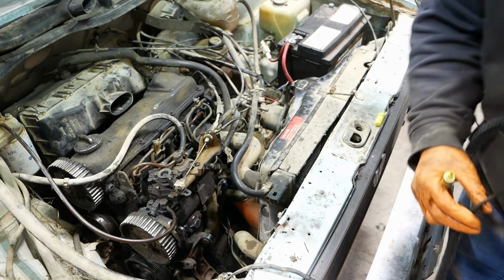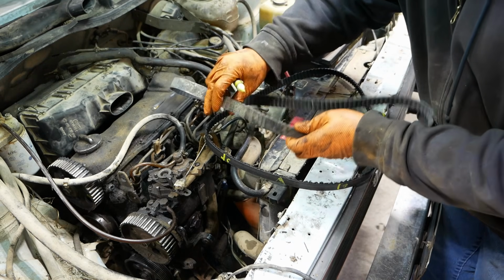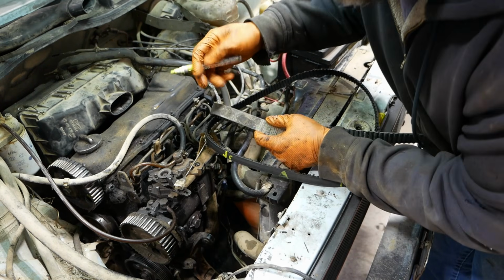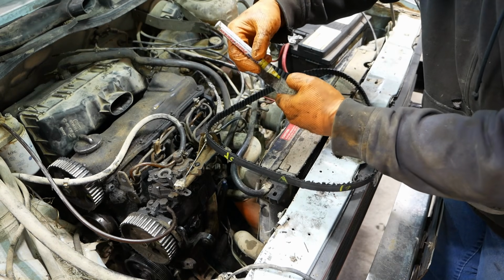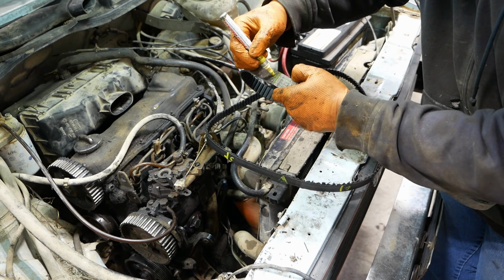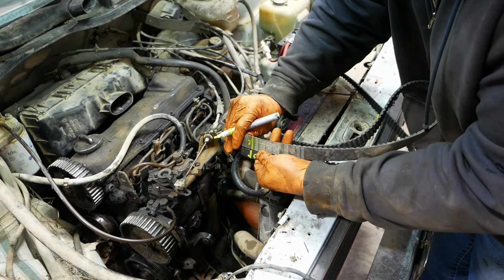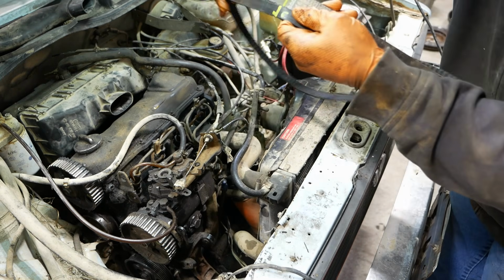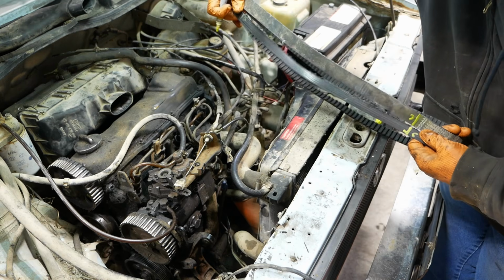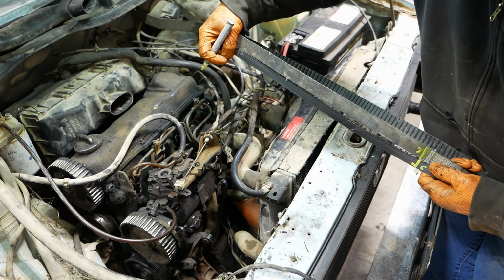The pump is installed, so we can finally do the timing belt. It's not a real scientific process, so we just have to pick a tooth. Let's say that guy right there, and that's going to be C. So we line up our two marks here, and we stretch out our belt, and we just transfer our mark from one belt to the next.